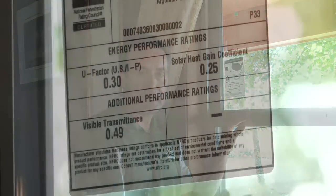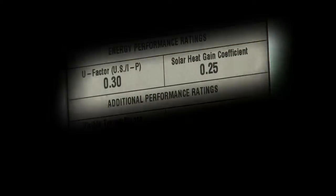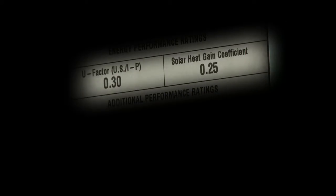And you'll see that this particular window is a vinyl window which slows down heat gain and heat loss in the winter. There's two values that we look at when it comes to windows. One is the U factor, and you'll see here that that is a 0.3. U factor is the inverse of R value. So the lower the number, the higher the R value the window is. And the solar heat gain coefficient is a 0.25, and the lower the number, the better. And in the south, we want both of these numbers to be very low.